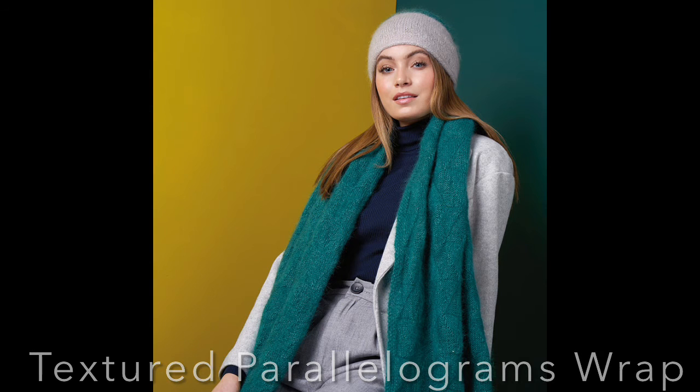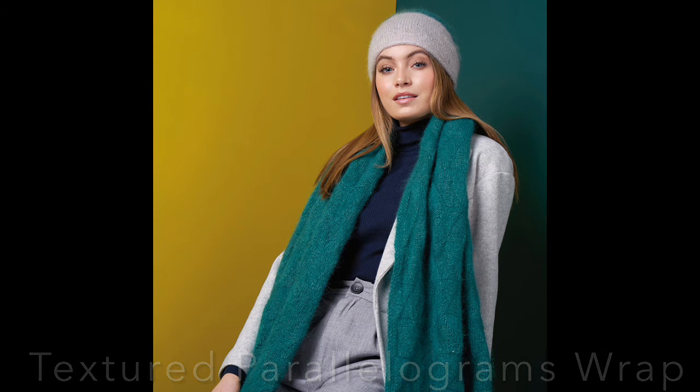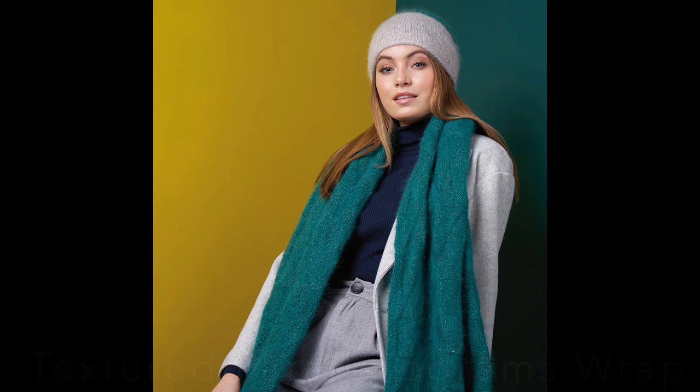This is the parallelogram wrap. Oh gosh. Sorry about that. And that little scarf there is the garter stitch wrap just around her shoulders.